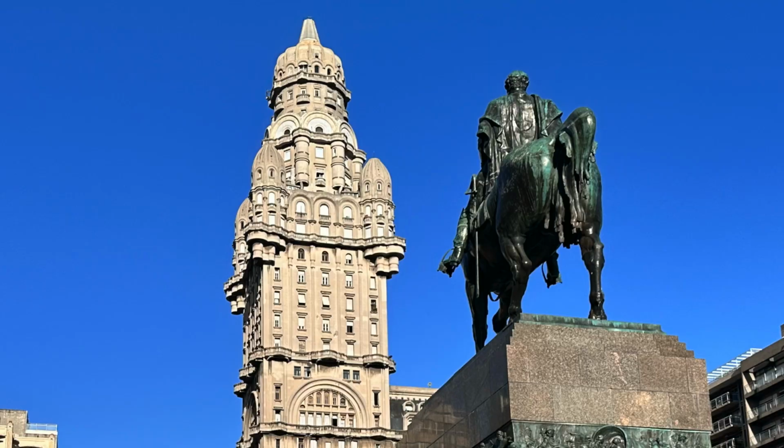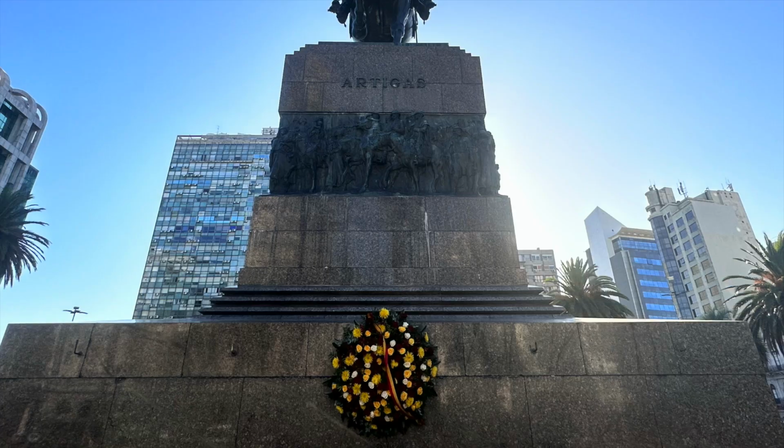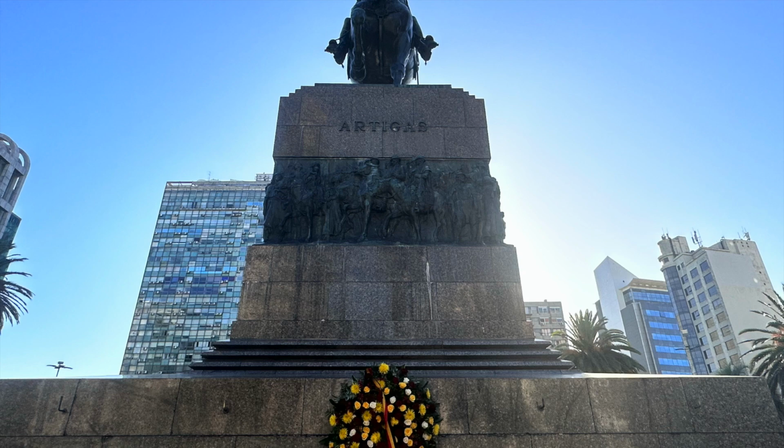Want to know more? Take a tour. Or go underground to the mausoleum of this soldier, José Gervasio Artigas. He's a national hero, the father of Uruguay.